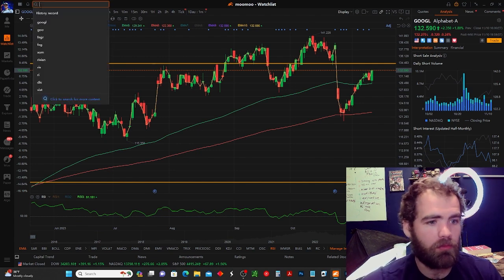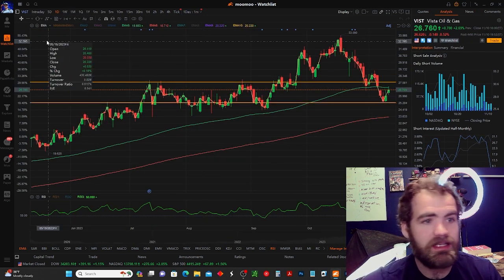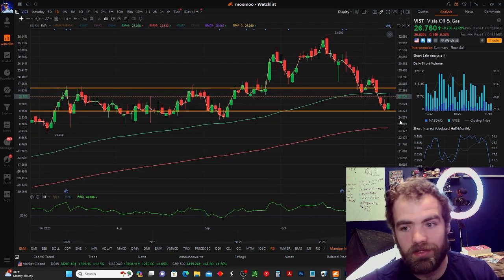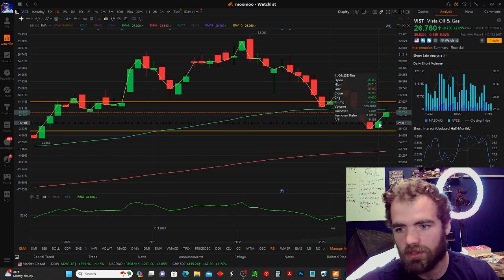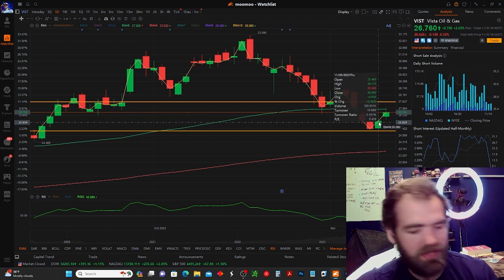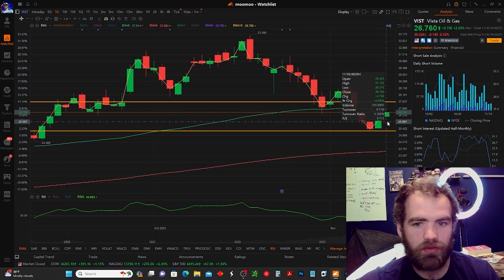We'll pull up one more just so you guys can see more clear examples. This one here is VIST. This is another swing trade we are in. We hopped in yesterday near and around, I believe our average is a little under $25. I'll have to pull it up. $25.90. So right in that zone.